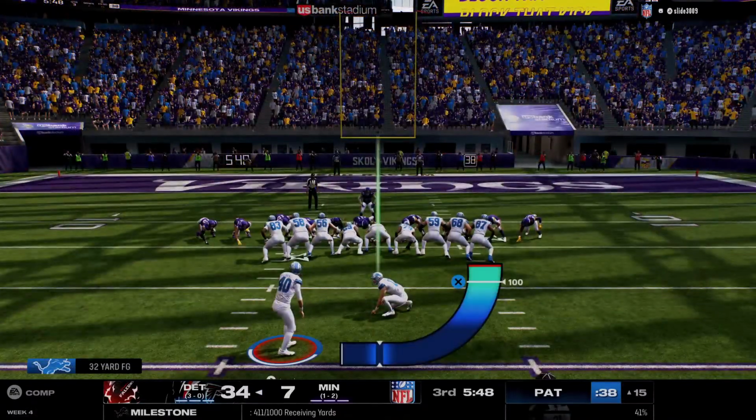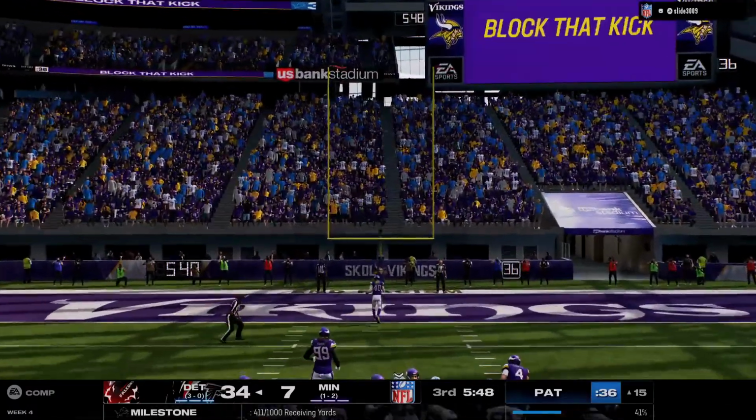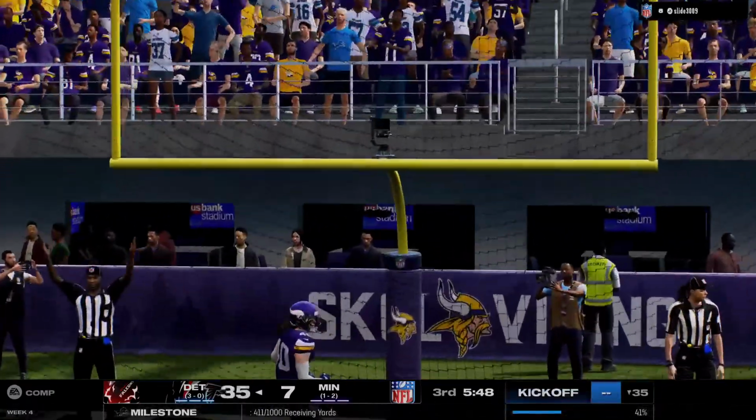I love plays like this, Brock. Sometimes you just got to ask your dude, show me what you got, man. Show off those wheels, and he did just that. Yeah, beauty in simplicity, right?